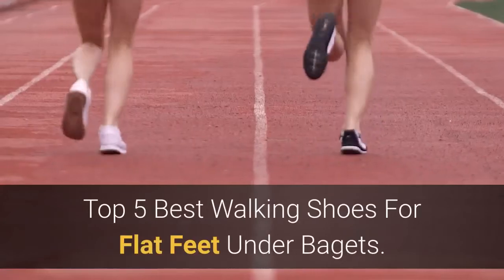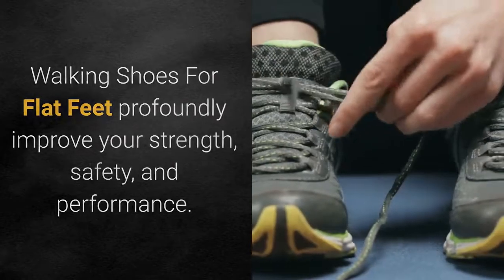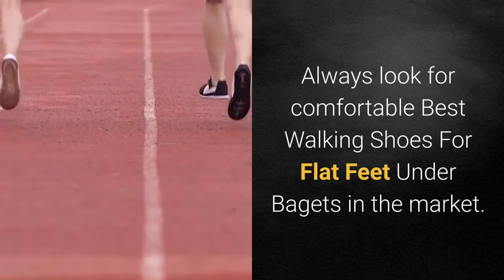Top 5 Best Walking Shoes for Flat Feet under Budgets. Walking shoes for flat feet profoundly improve your strength, safety, and performance. Always look for comfortable best walking shoes for flat feet under budgets in the market.